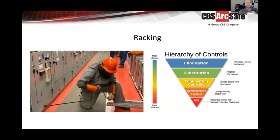So racking, there's just a lot more moving parts. There are things that can go wrong with that. We've all seen videos online when someone's racking something in and has a catastrophic arc flash. And so we like the idea of getting people away from the breaker while they're doing it.